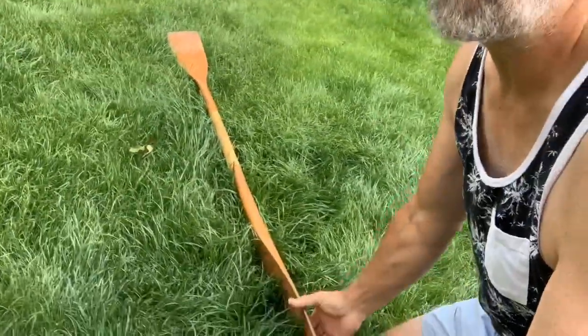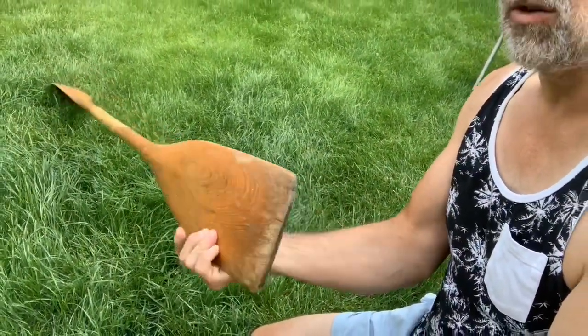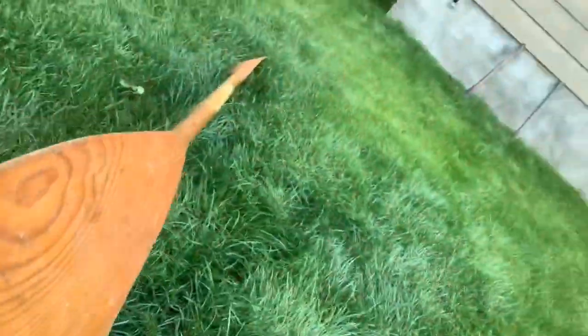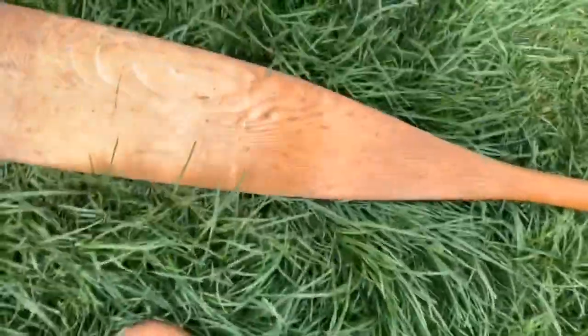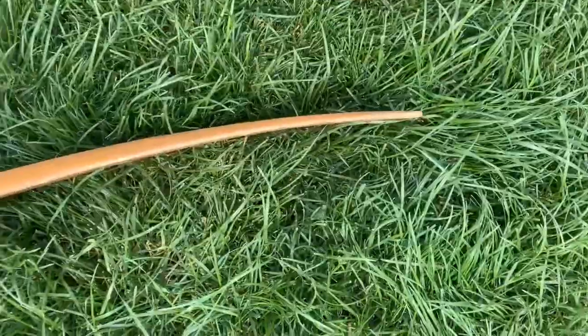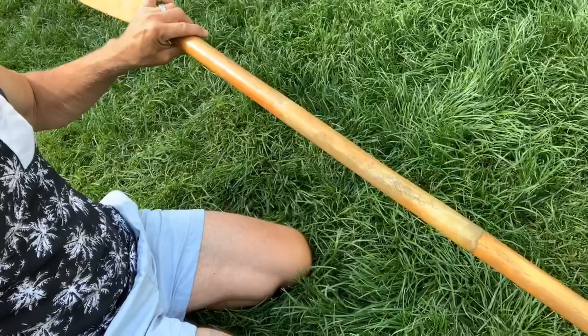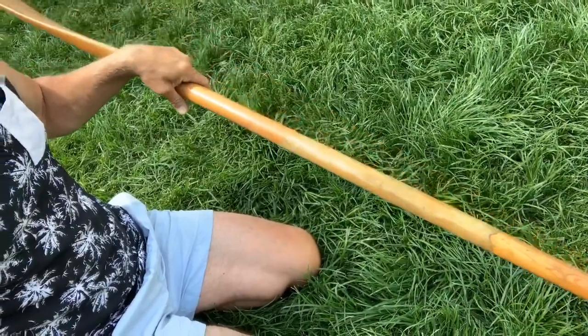I got the story. I bought this from about a 75-year-old lady, and she said that she knew the person that handmade this oar. I'm sure there's an official name for this one-piece oar that you've got, one paddle going one way and the other one going the other way for more efficient paddling, obviously. Yeah, handmade, one chunk of wood. It's so cool.